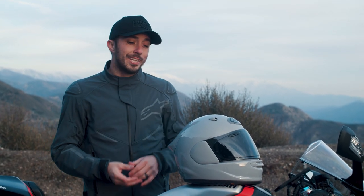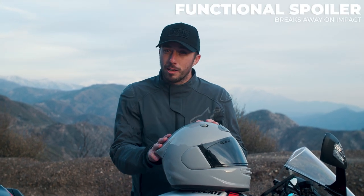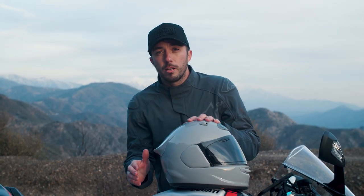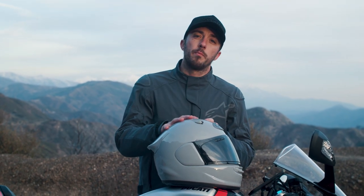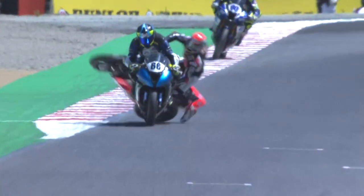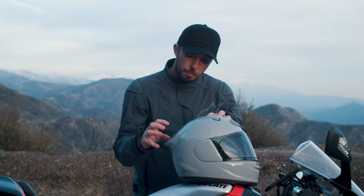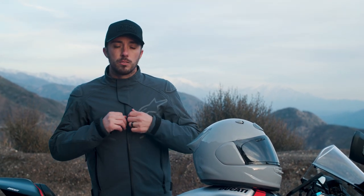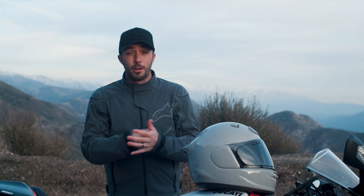They listen to you guys and they add features like the spoiler because it looks good, it gets good aerodynamics, but it's also about safety. The spoiler breaks off on impact, absorbs the impact, then transfers over to the helmet. When I crashed at Road Atlanta and Laguna, I bounced off the spoiler, it took all the impact like a sponge, and then kind of released, and I didn't feel it. It was almost like the airbag with Alpinestars. It takes the impact and spreads it across the helmet and makes it to where it's not hitting your helmet, or your head as hard.